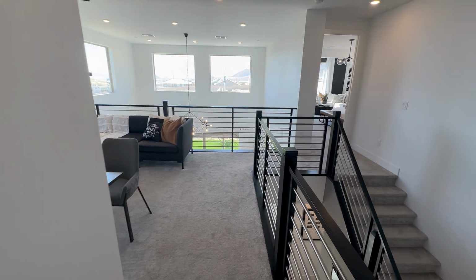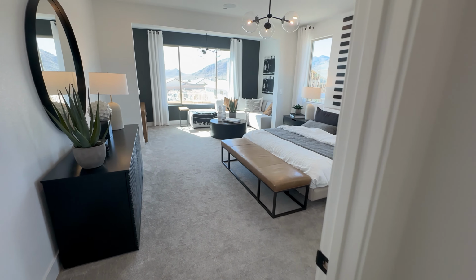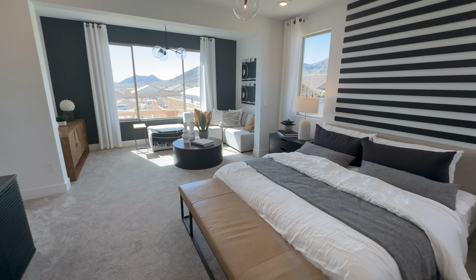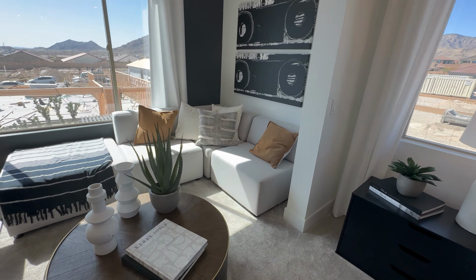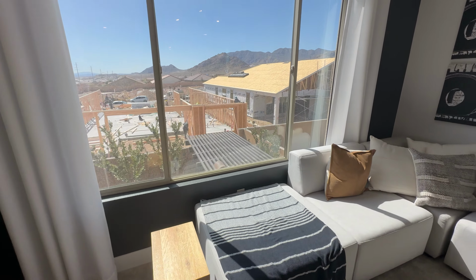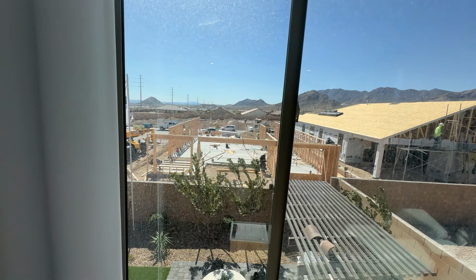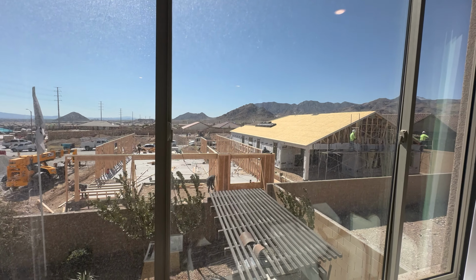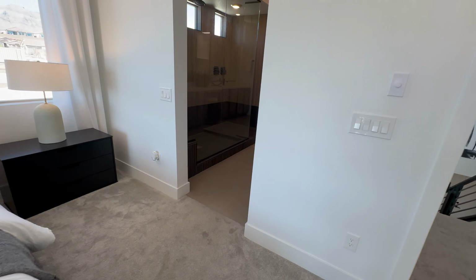Let's go check the other side. See your primary suite. This is the primary suite. Love it, love it. Very, very spacious. This room has its own retreat. Very nice. Add a TV here. I'm glad that they put this large window. You can see the view of the mountain. Right now they're having construction. This is very spacious. Now let's go check your primary bathroom.